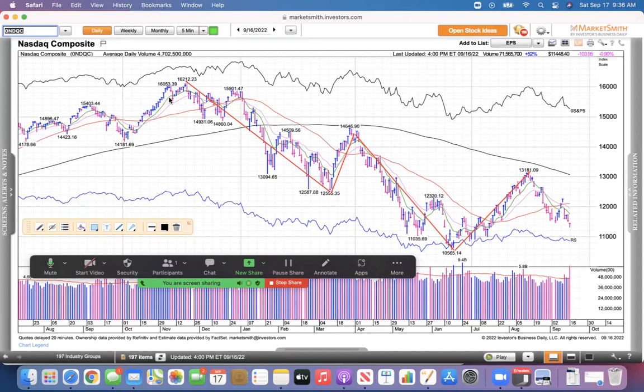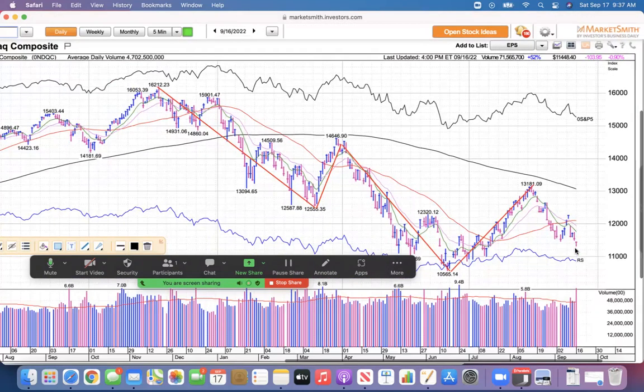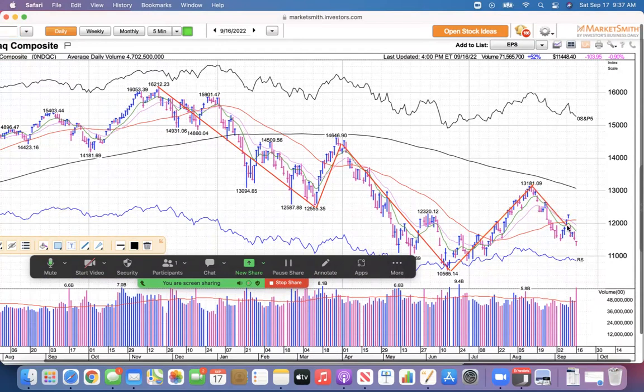You're looking at a daily chart of the NASDAQ, and you can see the start of the third leg down here. It had a top here of 13,181 on August 16th. It had a little 4-day mini rally, and then the inflation data came in hot, and it was down 600 points. This bearish island reversal had a little dead cat bounce, then followed through to the downside. So that 13% is a nice little start to this third leg down.